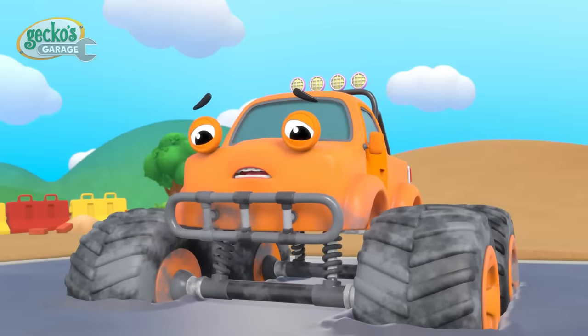At Gecko's garage, it's fixing time. Your grabbing arm is bent right here. But don't worry, I have a clever idea. With some heat, the metal will bend and repair this car to our special friend. And don't forget some fresh paint too, so you will look as good as new.